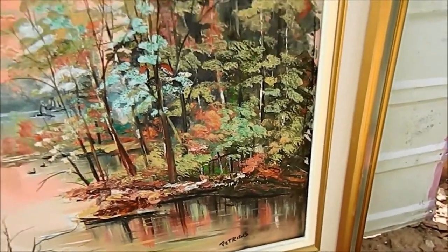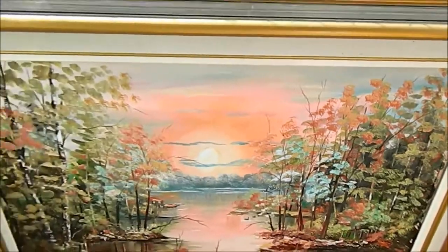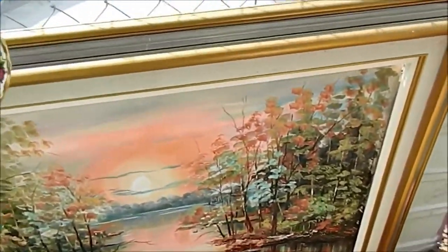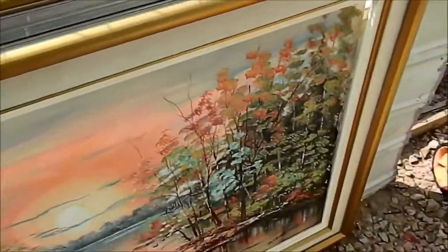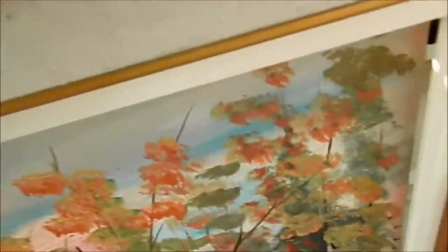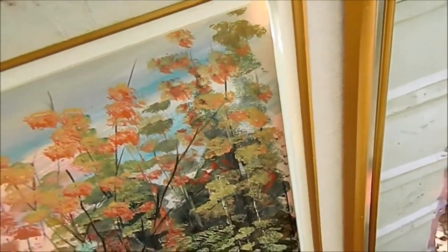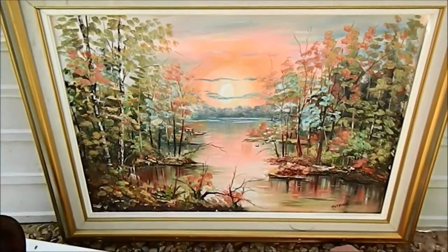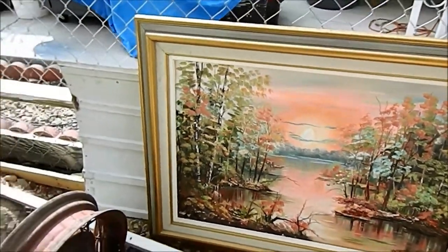Petridis. That's beautiful. Look at that painting. Wow. I wonder how much they want for this. Oh, this is gorgeous. I can't believe what I'm seeing here. It's coming out of the frame. Look at this. This is beautiful. I love that. Let's see what else they have.